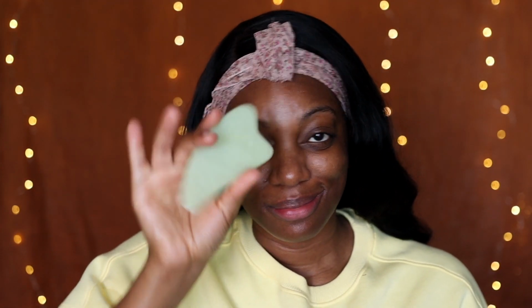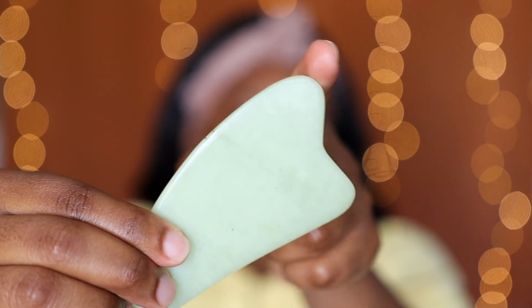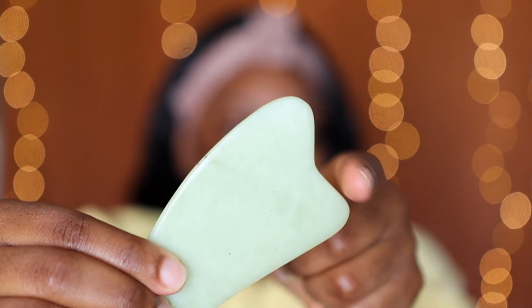My next beauty favorite that I've been using this month is this Gua Sha Stone. I don't know if I'm pronouncing it right. If I'm pronouncing it wrong, don't come for me. But I keep this in my beauty fridge because I like how cold it is. Oh my God, it's so refreshing on the skin. This curved region right here, I like it a lot because I essentially use it to sculpt my chin area for the most part. So I just boop, and it just fits perfectly. It literally just molds to my skin.